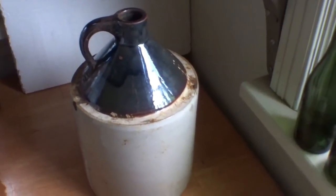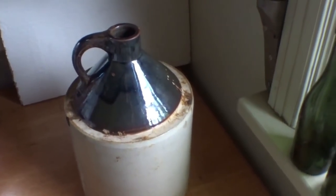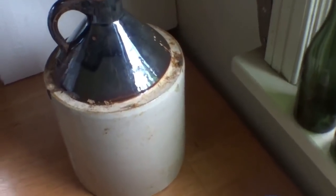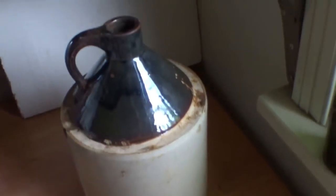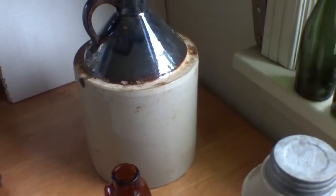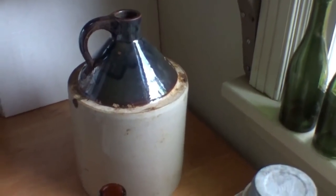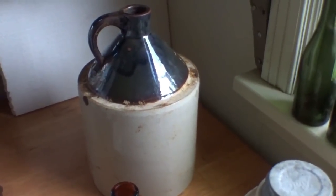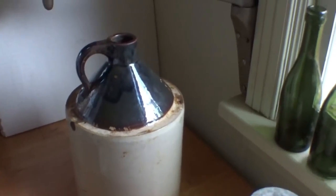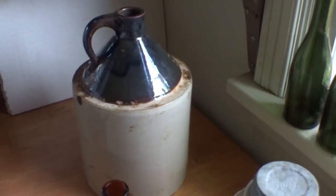We got 2 jugs. This is the only one we cleaned up. I forgot to bring the other one in from the van. It's still out there. It was all white, but it was all muddy. But anyway, we got this one cleaned up. It's got a nice drip shoulder there. That's an old 1890s, early 1900s stoneware jug. See, those are pretty plentiful in our area. They put whiskey in them, molasses, vinegar, whatever they needed them for. It was a multi-purpose jug. Don't know why we find so many of them, but we thank the Lord for that.